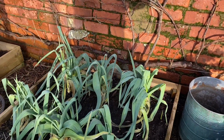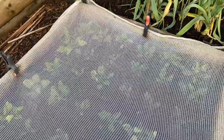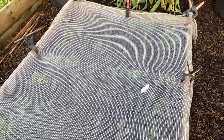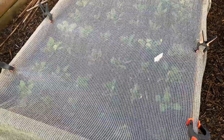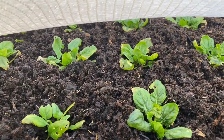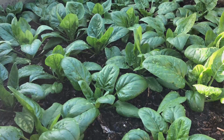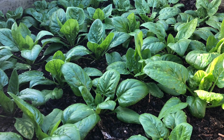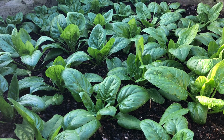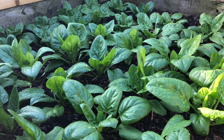Got some transplanted leeks there. And I've got some spinach under here, and again it's just hanging on, it's just living, but it's not thriving. And again, this is a nice comparison to look at this and then compare it to what's happening on the allotment spinach beds. Quite a substantial difference in the performance there, and you know, this video looks almost exactly like the video I did last month, but anyway, never mind, that's what it's always like in winter.